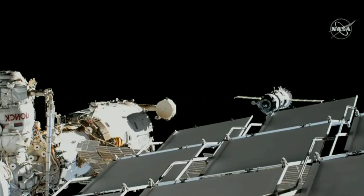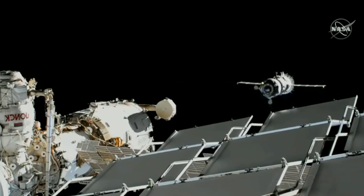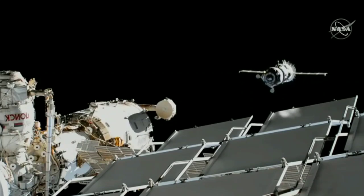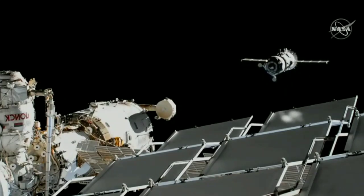Roll maneuver is complete, and we are ready to start probe extension. Copy. Probe extension command has been sent. Range is 32 meters, and I'm starting to fly around. Copy. I have a great stable visual of the target. Everything's nominal. I copy that, Alexander. Thank you.